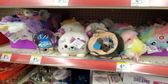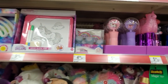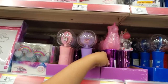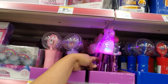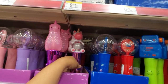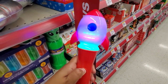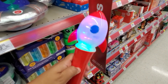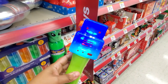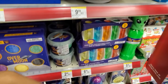Yeah, how to light these bracelets up. A rainbow dreams, $5, $10, and you know these are gonna light up. They're gonna be $5.99. They do have a llama one, and this one up here, groovy, and of course space. Can't forget the space. And they have a rocket ship. Little Einsteins, right? Look at the robot one. Oh, he's cool. He is cool looking.